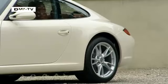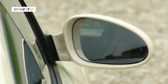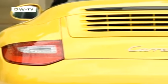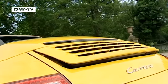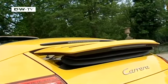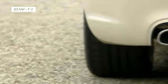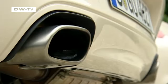You have to look closely to discover the changes to the exterior. The rear has filled out slightly, making the car look more powerful and at the same time more elegant. Just like with its predecessor, a retractable spoiler emerges at high speeds to help press the 911 more firmly to the road. The two exhaust pipes give a hint of the powerful engine hidden inside.